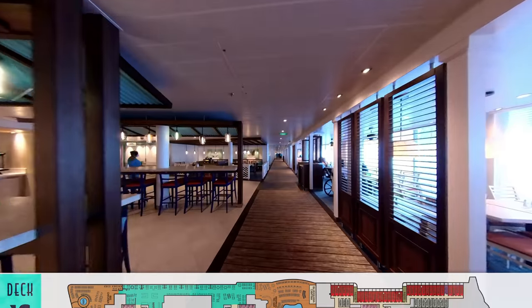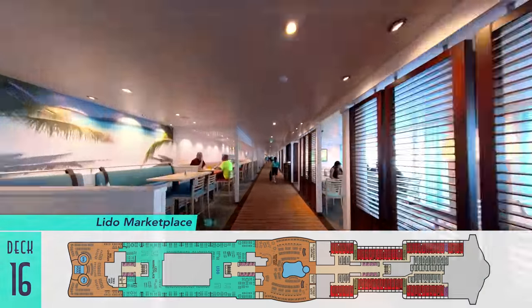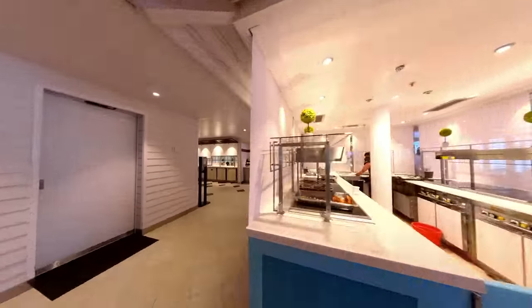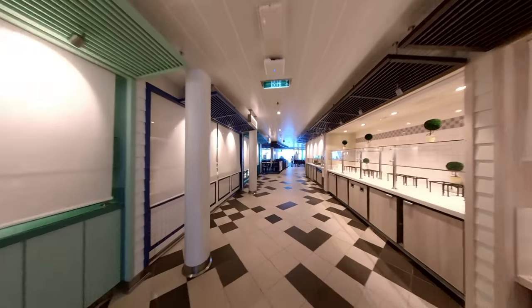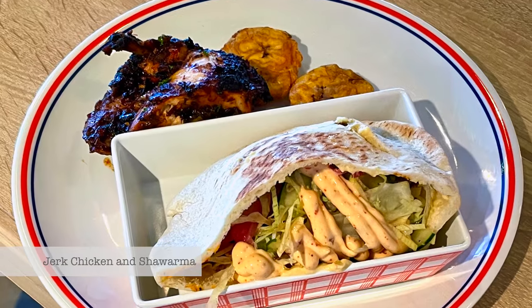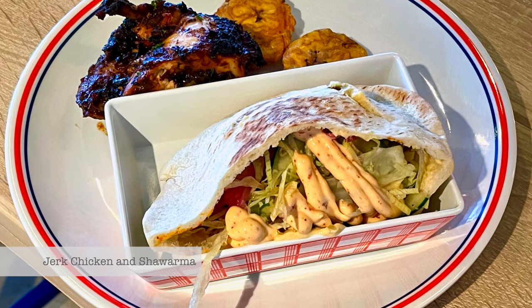In the middle of the pool deck is still the classic Lido Marketplace buffet, with tons of indoor seating, but a reduced selection of food stations, which is fine actually given all the other choices. Here I enjoyed serviceable jerk chicken and exceptional shawarma.